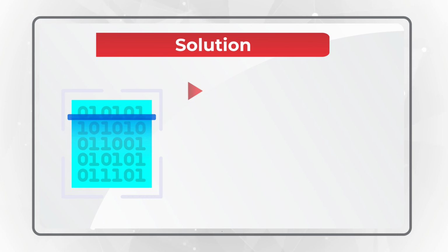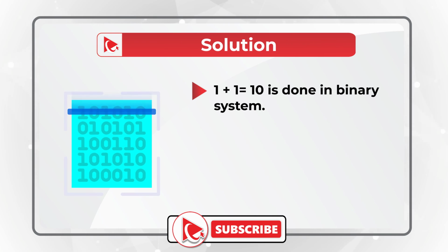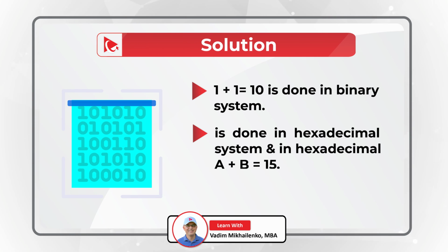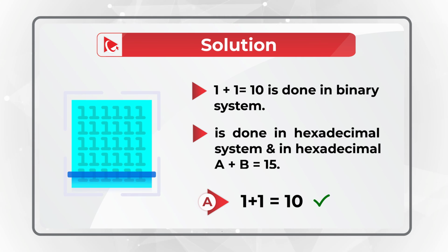As you might have guessed, the trick here is that the first expression is done in a binary system, and in the binary system 1 plus 1 equals 10. The second expression is done in a hexadecimal system, and in the hexadecimal system A plus B equals 15. So the correct answer here is choice A, 1 plus 1 equals 10.